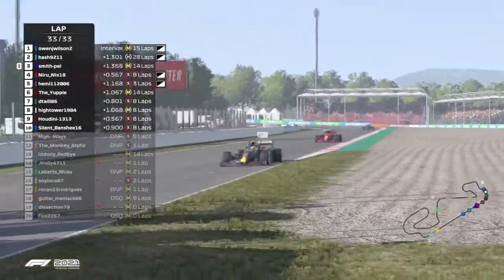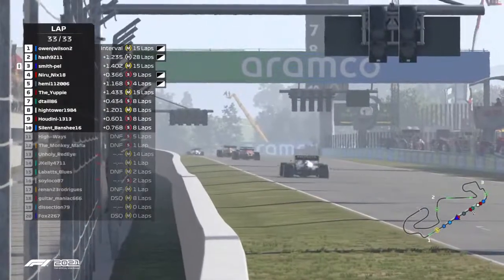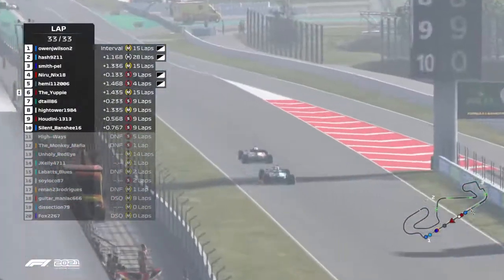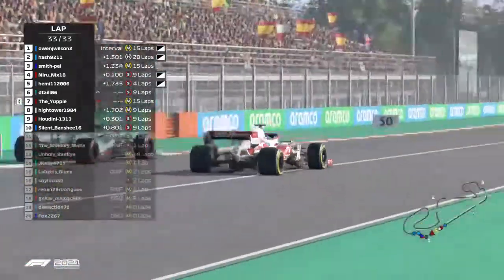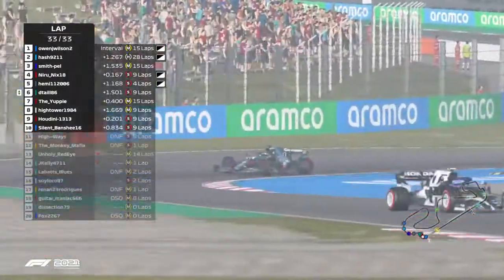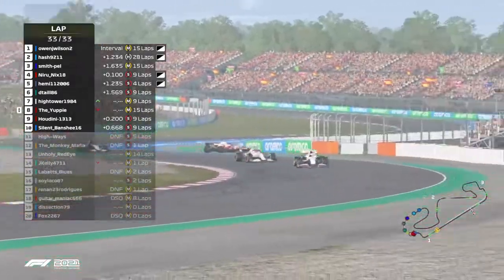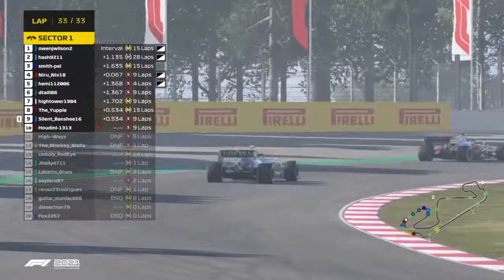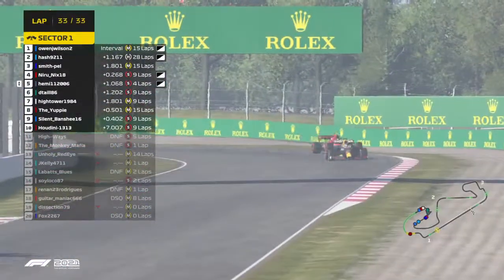As we start the final lap of the Spanish Grand Prix, Owen Wilson in the lead, Hash in second, third Smith Pell, fourth Nero, fifth Hemi, P6 is Yuppie trying to break the slipstream as Detail goes up the outside. Oh, I don't know if there was contact there. Yuppie looked like he lost it, and he'll lose a couple positions. Houdini spins around. Absolute pandemonium here in the final laps.